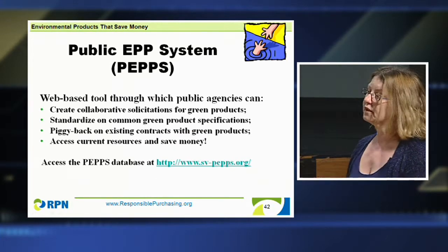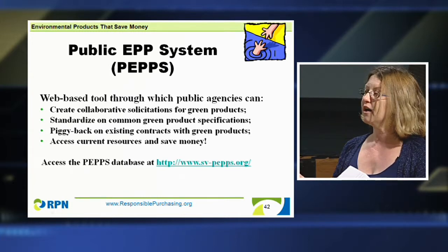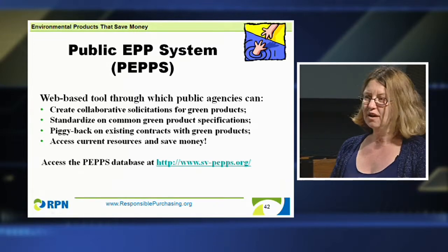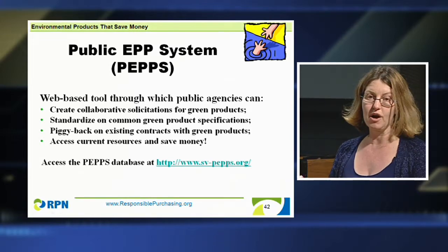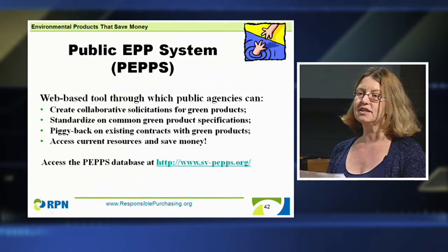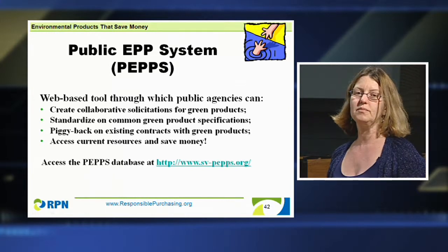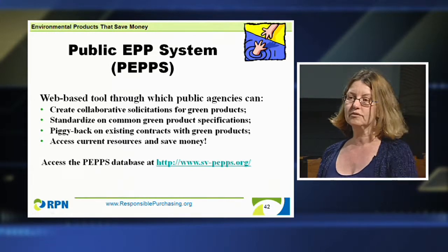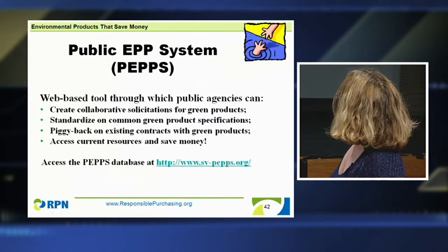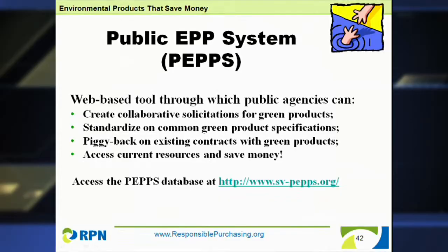There is a system in the region to try to help one local government learn about another local government's bid for green products. And it's something that's pretty much still in the pilot beta testing. The idea is that there's a website. So if somebody was going to go out to bid for LEDs or for green cleaning products, they could then go onto this website. It's called the Public Environmentally Preferable Purchasing System. Julie, you probably know even more about it than I do. And you could say, oh, I'm interested in that too. Let me in on that.